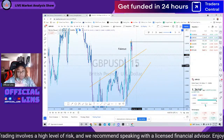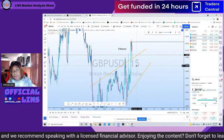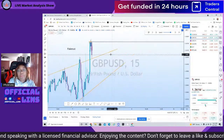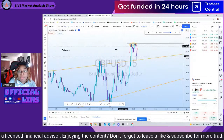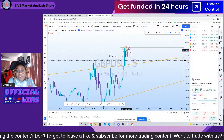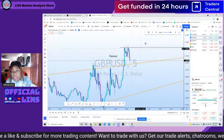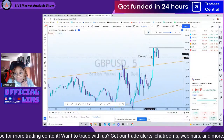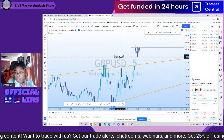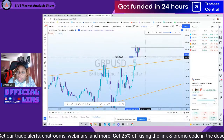You could have looked at it as a triangle pennant having a fake out, making a double top, and coming on down. Now I'm going to show you the other way you could have looked at this move, and then I'm going to play it so you can see what happens. The other way to look at this is price action, and my favorite way, personally, the way I like to trade, is price action. If we're looking at price action, we identify support and resistance zones.